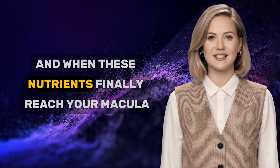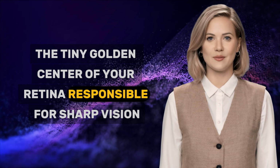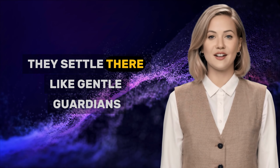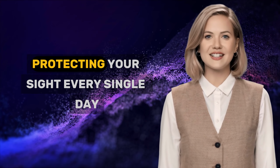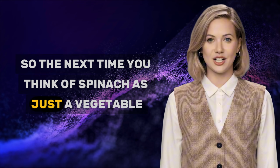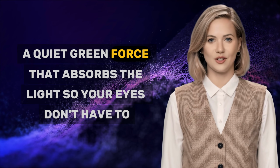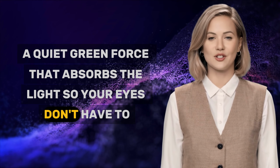And when these nutrients finally reach your macula, the tiny golden center of your retina responsible for sharp vision, they settle there like gentle guardians, protecting your sight every single day. So the next time you think of spinach as just a vegetable, remember, it's a living shield, a quiet green force that absorbs the light so your eyes don't have to.